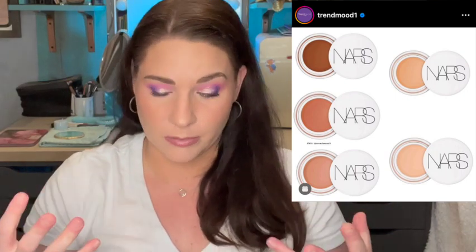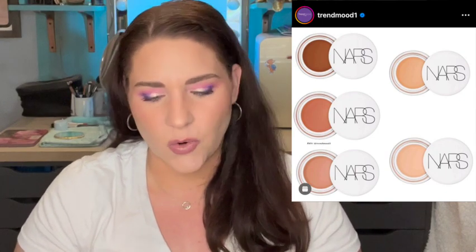But the lightest shade, which would probably work for my complexion, looks a little bit yellow. And the only one that looks pink leaning is the middle shade, which would probably be for more of a medium skin tone. So I'm interested to see these in store to see if they actually are as yellow as they look here. They don't look like correctors to me, but also I'm not a makeup artist. I don't know color theory, so these might be spot on.